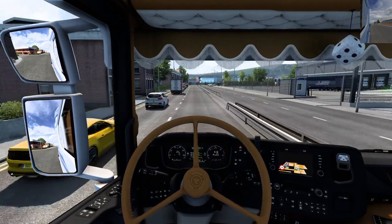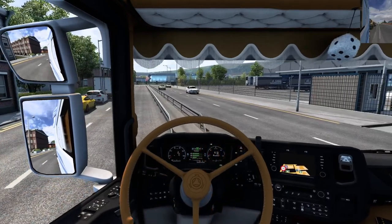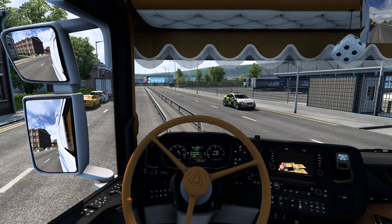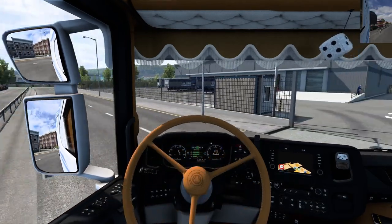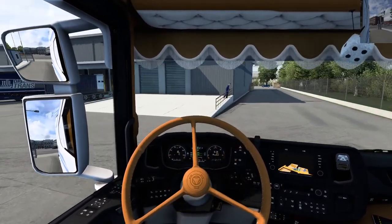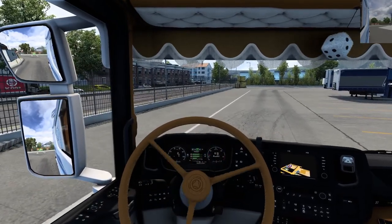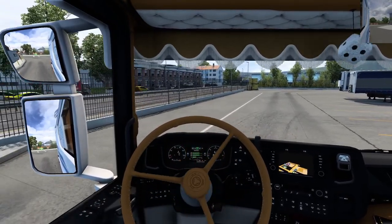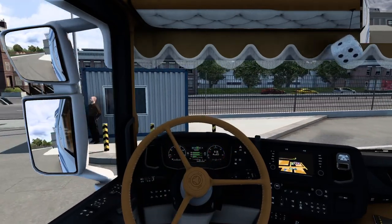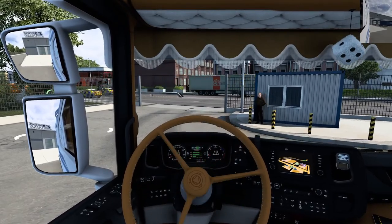Turn in here. Wait for the cars to go past. Two police cars, that's not that unusual in Belfast. Usually see police Land Rovers. So we'll just turn here. And then we'll go back to the depot there.